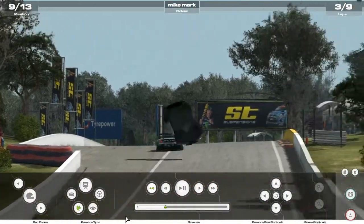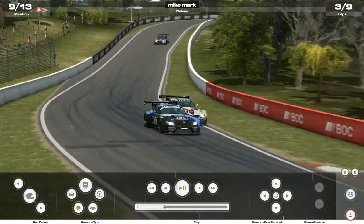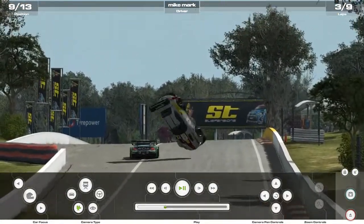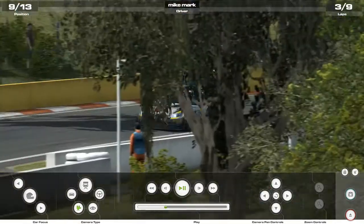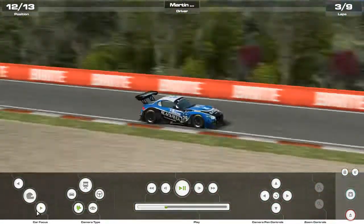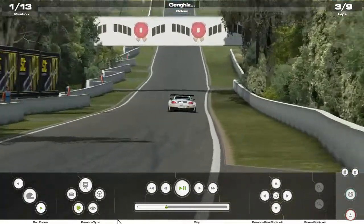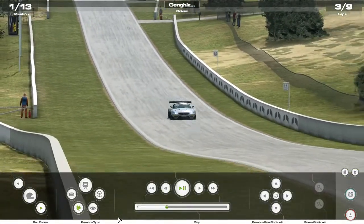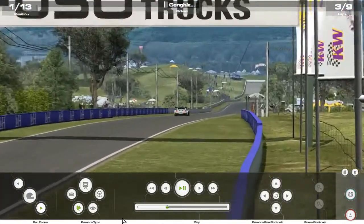Yep, there we go. Oh, God! Alright, this is definitely worth a watch. He gets too much of the curb trying to get past Rick Martel, and he flips it. Lucky to get back on the wheels, and that is a scary moment for Mike Mark. Saw some interesting things at Portimao, but that's definitely the crash of the season for Mike Mark.